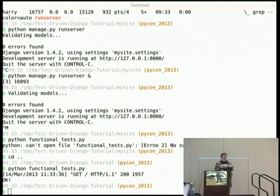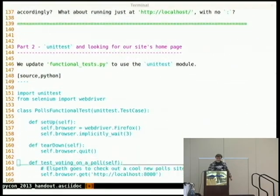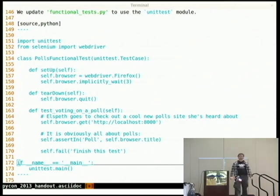So we can convert our really simple functional test into using unittest. Let's go and take a look at this. While we're at it, we're also going to move on a little bit and say we're not just looking for Django being installed, but we actually want to start having our own website, not just Django's default website. Our website's going to be about polls, so we're going to change our little test to say instead of assert Django is in the browser.title, assert poll. At least the word poll should be in my title, and that will tell me that it's my website now, not Django's. So let's go ahead and do that.